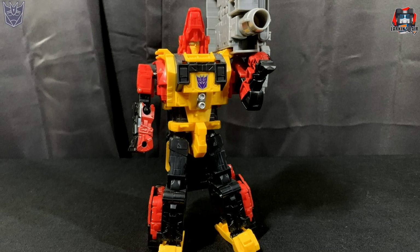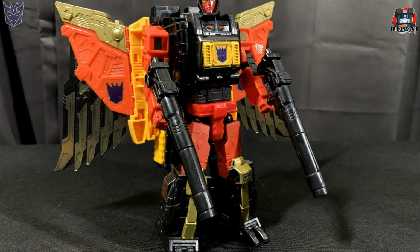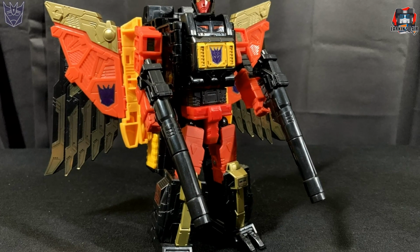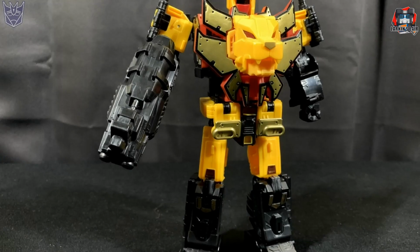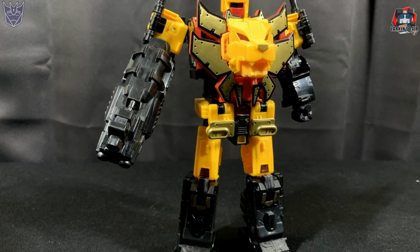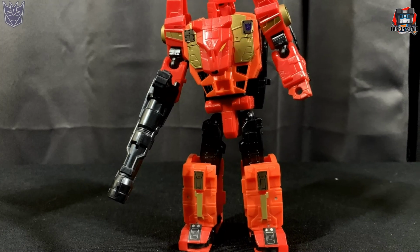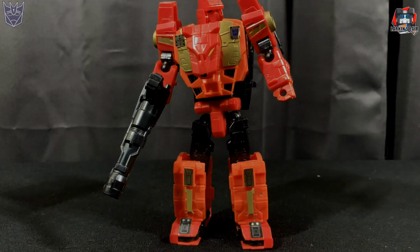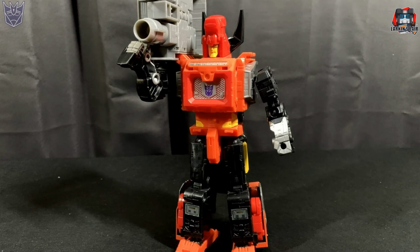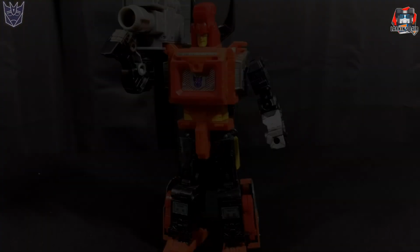Now, like the Devastator, I'm hoping someone will downsize this figure, and I hope they do it using the Wei Jiang version of Predaking, because I think it would be better if the Predacons matched in size with my other combiners. And I almost forgot, this is the first Titan class figure where there were no differences between Hasbro's release and Takara Tomy's release.